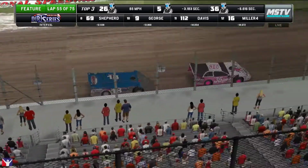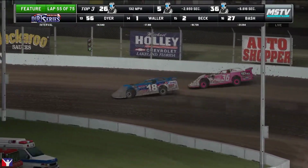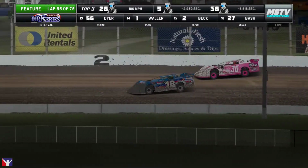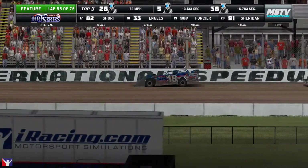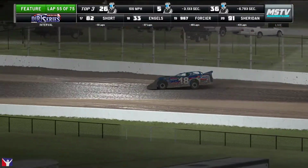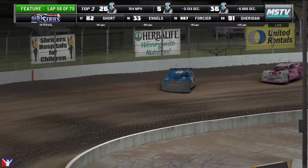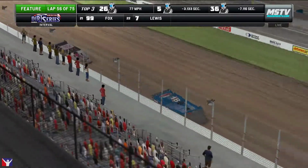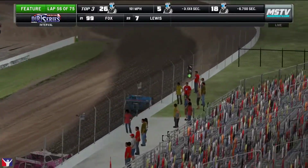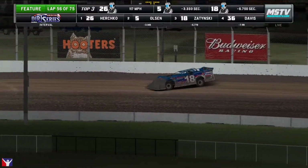Right there on his back bumper, still can't complete the pass, but here he comes to the inside, and it looks like Corey Zatinsky will cut off the nose of the 36 of Nate Davis, but it's enough. He will get by him. Wasn't the cleanest pass ever, but it wasn't too terribly dirty, and he did get the job done to get by him. As you can just see how dirty that car is in the front from staying behind him so long, but he is now by him for 3rd position, so good run for Corey Zatinsky.